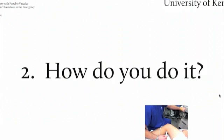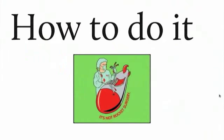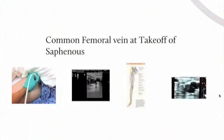So let's talk about these 2 points. So how do you do it? That's the second question. It's really not rocket surgery. That's pretty clear by this 10-minute training study. Even if it's not 10 minutes and it takes 15 minutes, or if it takes an hour or however long it takes to get good at this, it's really not hard. It's pretty simple.